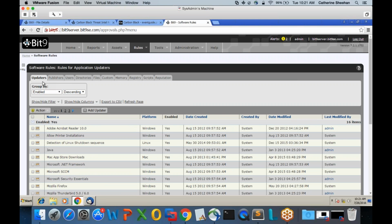So when it comes to vectors of trust, we can look at content like updaters, publishers. We can look at directories, nice custom rule section. This is great for getting some extra controls, like file integrity control, tracking what's going on around those sensitive documents. And our reputation tab down at the end, this is going to be great for giving you some extra flexibility. We can use this to leverage some threat intelligence. I'll get into that in more detail as we move on. Let's go ahead and just get some context into this.